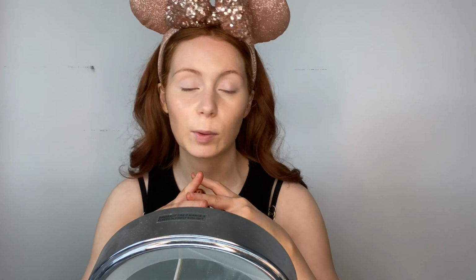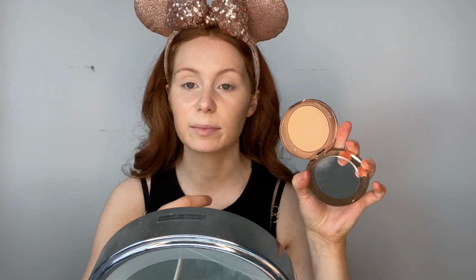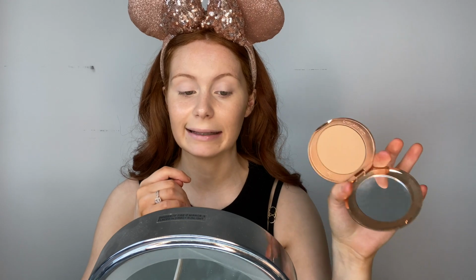Okay, so now that I have done those two cream products, as we all know, I usually like to go in with cream contour, cream blush, cream highlighter, but we're not going to do that because we need this to be quick and easy. So I'm just going to go into a pressed powder. Pressed powders are really easy to use, and you don't make a mess with them.